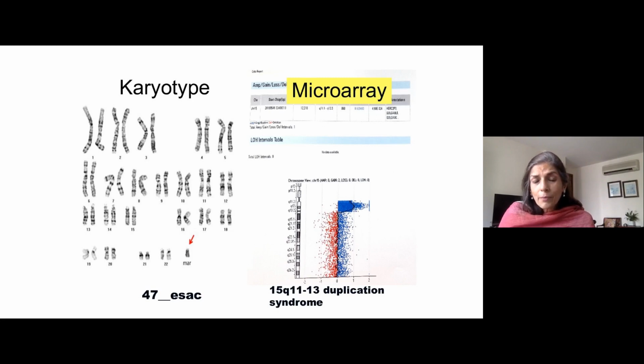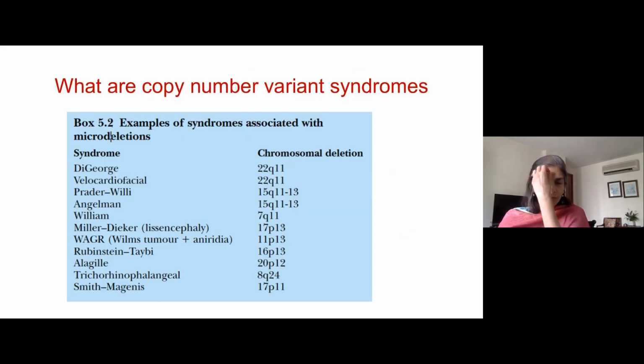In the olden days, before we had chromosomal microarray, we knew that a large number of these ESACs originated either from chromosome 15 or chromosome 22. So we used to do FISH tests that were targeted to these regions. Also, I want to tell you now that every ESAC is not abnormal. Some of us could be carrying ESACs and are normal. So in this situation, if the microarray is normal, I would also do a karyotype of the parents to see if one of them carries it in a mosaic form.